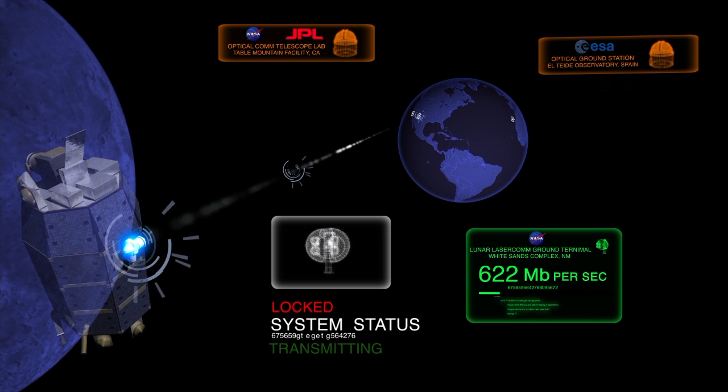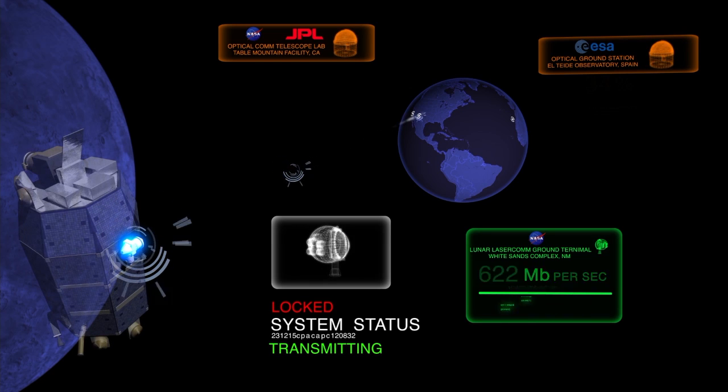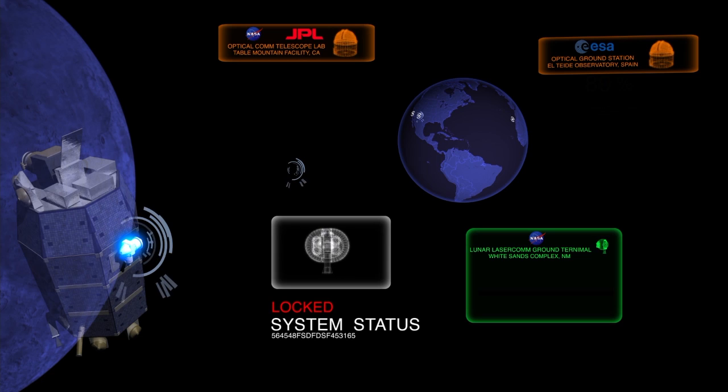And we can send up to 20 megabits per second of data on the uplink from the Earth to the Moon, and then as much as 622 megabits per second from the Moon down to the Earth. And I'd like to again point out that MIT Lincoln Laboratory designed, built, tested, and delivered both our flight terminal and our first ground terminal, and that we are partnering with NASA JPL and the European Space Agency for our other 2 ground terminals.